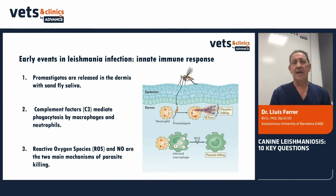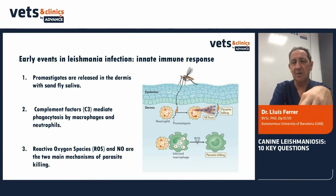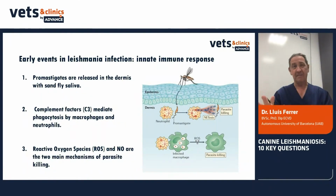Why is this? We know that after the inoculation of the parasite in the skin by the sandfly, as you see in this beautiful drawing, the promastigotes are attacked by what we call the innate immune response, a very non-specific immune attack to prevent the infection. Basically it is phagocytosis by macrophages, enhanced by complement factors, the attack of neutrophils, the production of reactive oxygen species, and different other mechanisms to kill the parasite. Many species are able to abort and control the infection at this point, only with a very basic innate immune response. And also some dogs can do that.